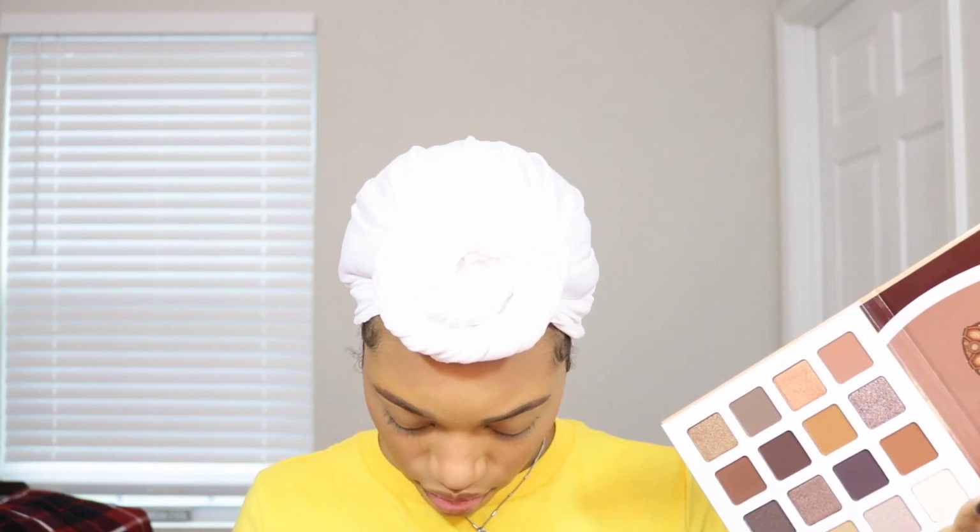Now I don't know what I'm going to do, because I have on this bright yellow shirt and it says Merry Christmas and it has some neutrals in it. So obviously I just want to keep everything neutral. So I'm going to figure something out and then we're just going to test out this baby.